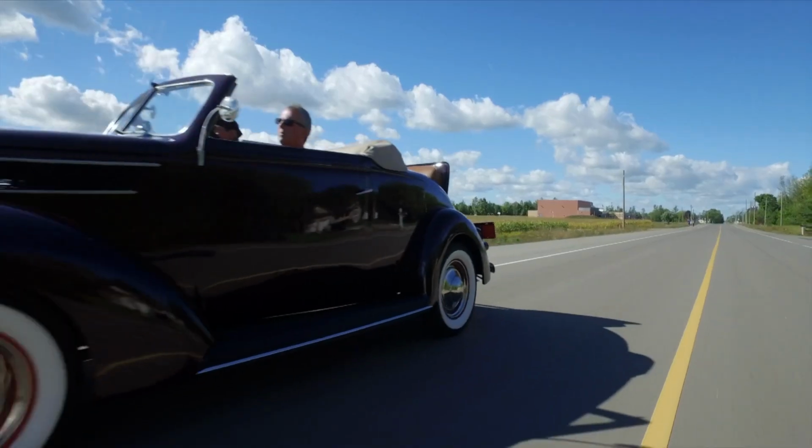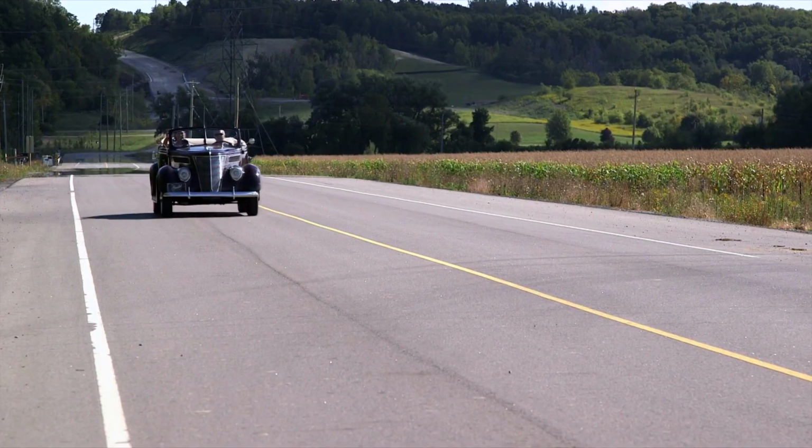Let me get on the brakes here and see how it feels. Oh, that's not bad at all. Not bad. The car runs great. Just one issue, the lights aren't working. She's a sweetie.